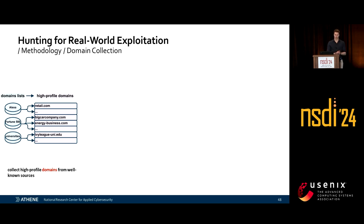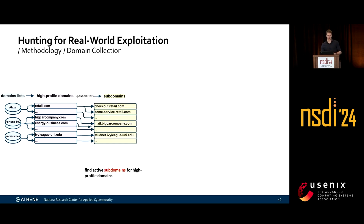So we started by assembling a large list of high-profile domains from well-known sources like the Alexa Top Million, Fortune 1000, Global 500, and some other lists of government domains and universities. So all domains with high reputation. Then we used a passive DNS service to discover as many subdomains of these top-level domains or second-level domains as we could. For those who don't know, passive DNS is large-scale logging of DNS queries. So you basically have access to historical DNS data, and then you can see what was queried and derive the subdomains that exist under these domains.